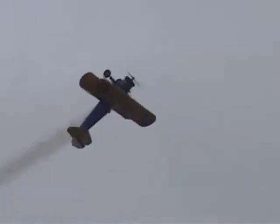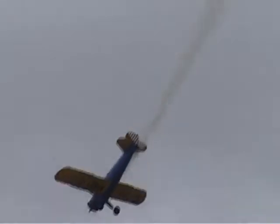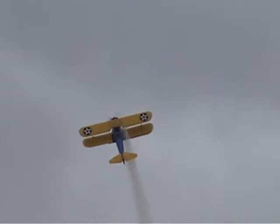Up he goes, with another 4-point hesitation roll, stopping it there, holding it inverted, now pulling hard for the one-half reverse Cuban eight, or a two-half. He's going to do the same thing. He'll go up to 45, roll into half of a 4-point hesitation roll.